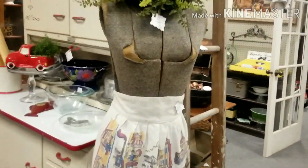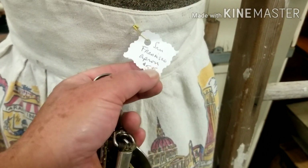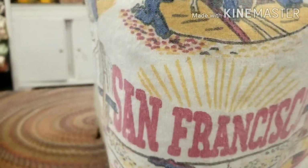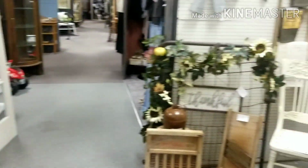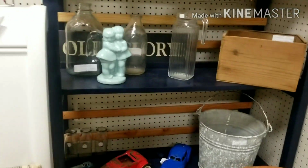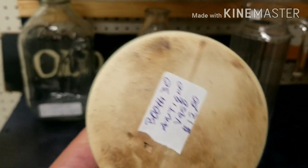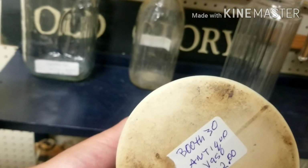It's an old dress form. San Francisco apron. I like that too. $5.95. Look at that. Oh, it says sorry, not for sale. Oh, old ladders, $35. That's really neat. It's actually in really good shape, too. Oh, I see a planner back here. Is it a planner? Yes, it is. Okay, how much are you? Oh, come on, people. $12.